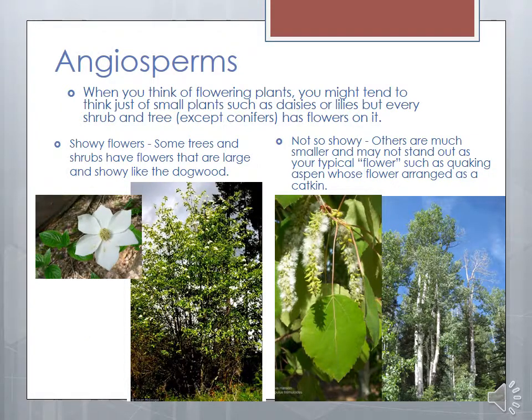As I just mentioned, angiosperms are the flowering plants, and when you hear flowering plants you might tend to think of things like daisies or lilies, but every tree and shrub except for conifers has flowers on it. Some of them are very showy, and some of them are not so showy. So some things like the dogwood have quite a large white showy flower. Other things like willows and cottonwoods and aspens have their flowers as a catkin, which is much less showy. So just because it doesn't have a very showy flower doesn't mean it's not still categorized as a flowering plant.